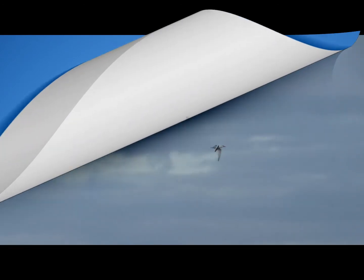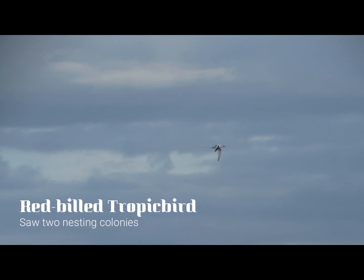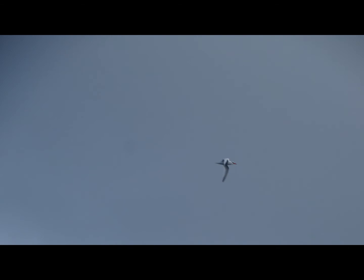We had a couple of red-footed boobies, we saw them in the deep ocean, some shearwaters, though we did not see any storm petrels. We also had brown boobies and a lot of red-billed tropicbirds. There were red-billed tropicbirds nesting nearby as well as brown boobies nesting nearby.